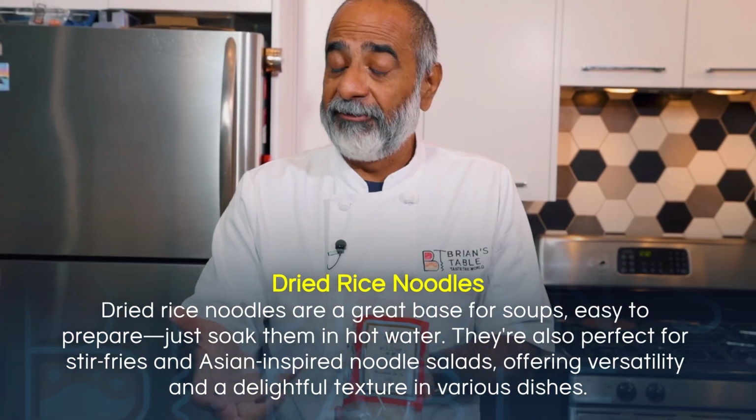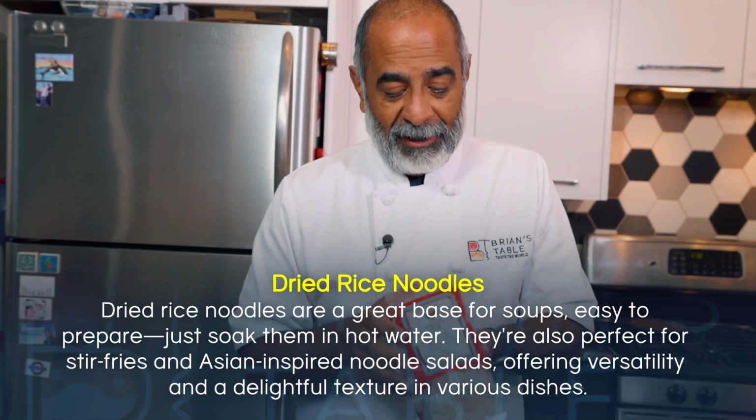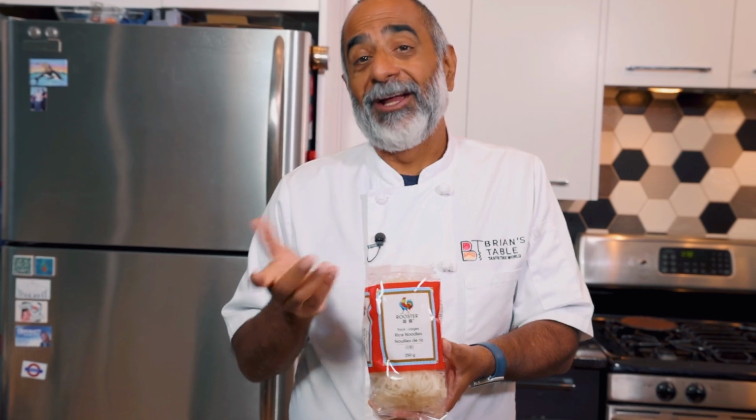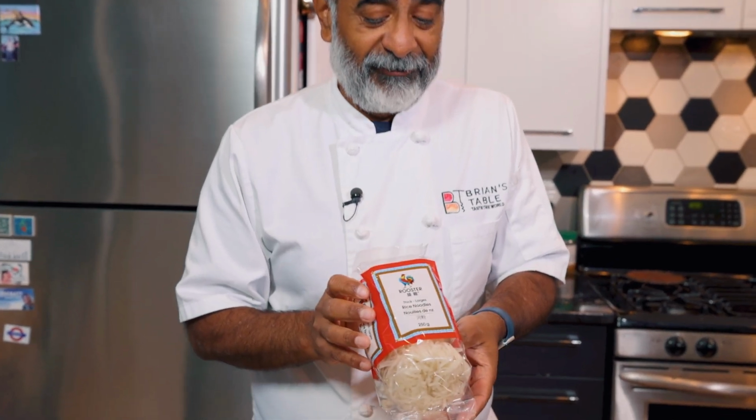The other thing too is you could soak them and then rinse them, and you could also use them in a stir fry. Very useful to have around. One that I also like making with this is cooking them and making an Asian-inspired noodle salad. Very tasty. One ingredient you see has a great level of utility.